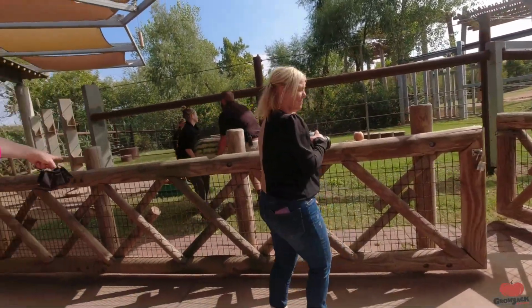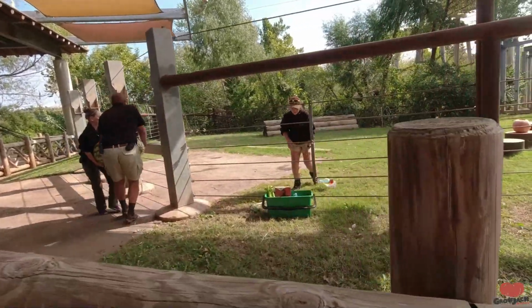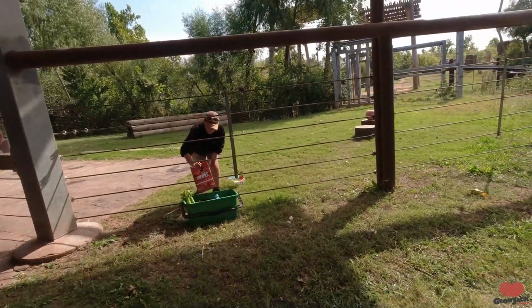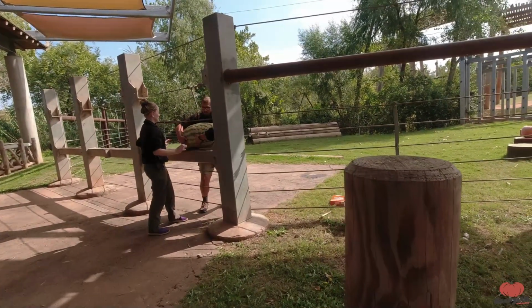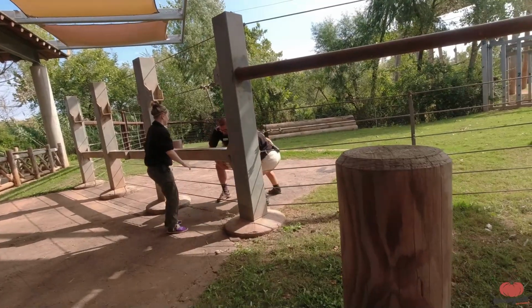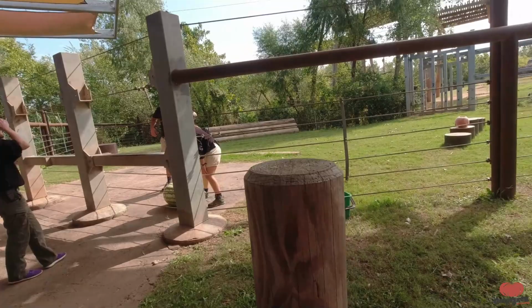You can come up to the fence. Are you doing it right now? Well, you just, oh, okay. But they've got to get in there, just in case. Oh. Oh my gosh.